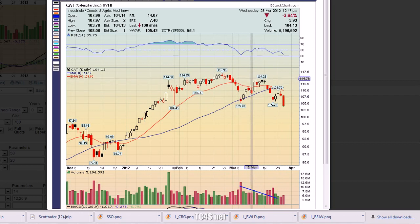You can see here it made a lower high. So it had a high here, a lower high here, and it came crashing down again on very heavy volume. Check out this volume here. On the down days, the volume has been very heavy. On the up days, the volume has been very low. So it had a weak bounce to retest the 50-day moving average, and it came back down crashing today.